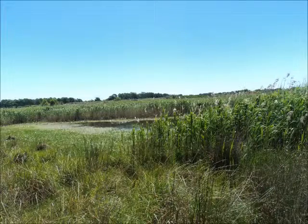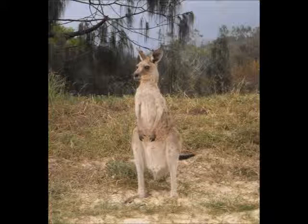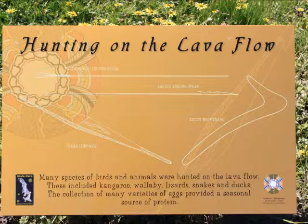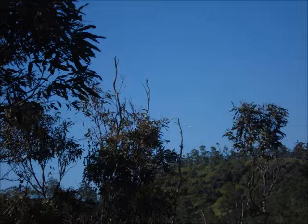Along with bush plants, there were also animals which the Gunditjmara could hunt and eat, like kangaroo. The Gunditjmara would kill it with a spear. They would eat the meat, use the bones for weapons, use the fur for beds and clothing, and use the tendons to bind axe heads together and sew clothes together.